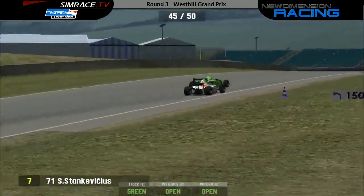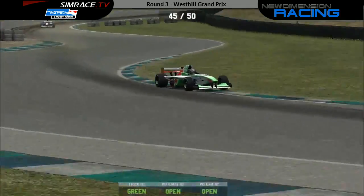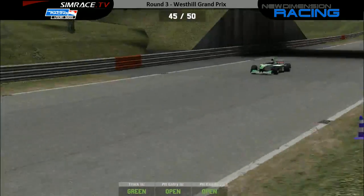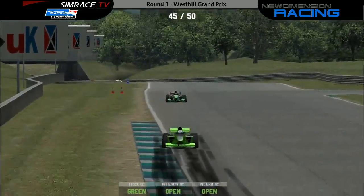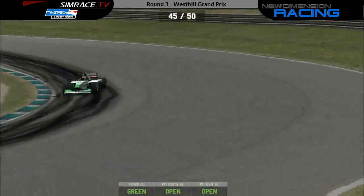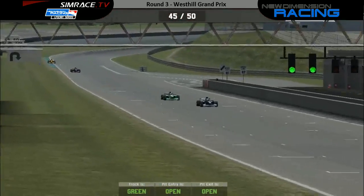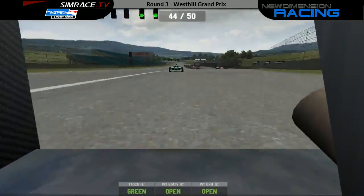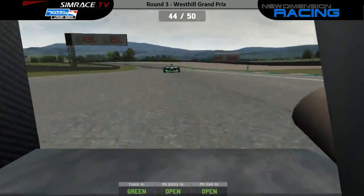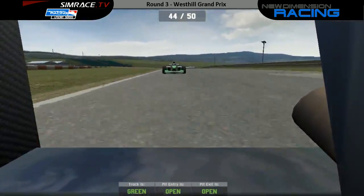General Car 71, Stankovic, having an off in turn 5. I would presume he clipped the grass either on the exit of 4 and spun off. It is really easy to clip the grass when you're on the outside of the exit of turn 4. Some people may remember that area of track from Master of Endurance, Jason Lovett having a fairly big incident at that corner in MOE years ago. It's really not an ideal corner. Obviously there's the curb on the exit, so just putting a wheel off a little bit too much of the track and you're gone. You can't possibly catch that, because usually you're going through that corner at well over 200 kilometers an hour.